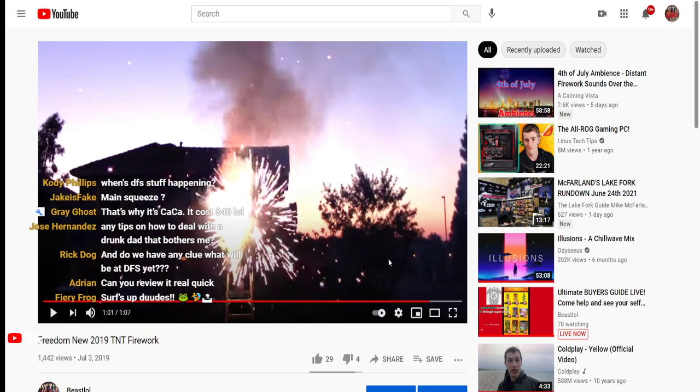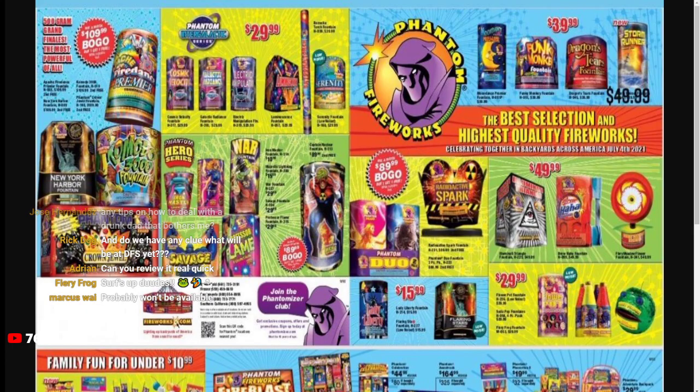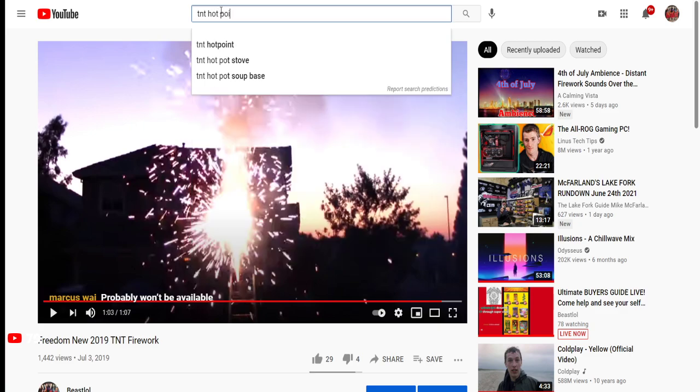What did we have over there? There's a 2-pack, the Good vs. Evil. These are pretty much better than those fountains, I guess, but it's just got a lot of crackle. $19, it's okay. Hot Point's another decent one. TNT Hot Point. I think I have this one.